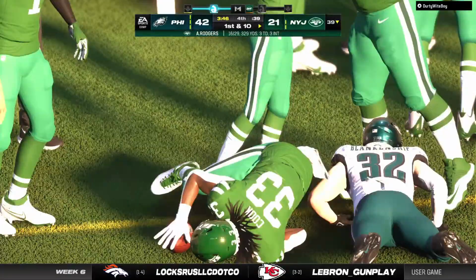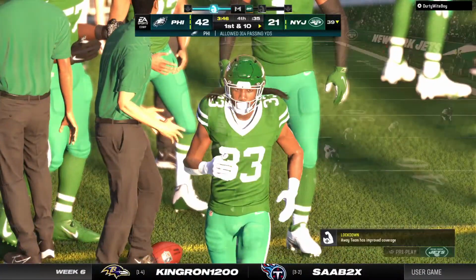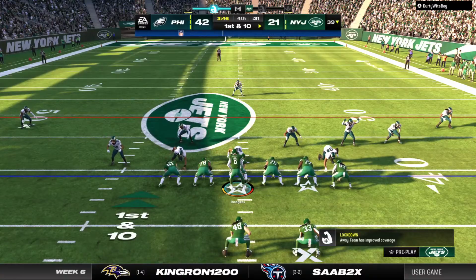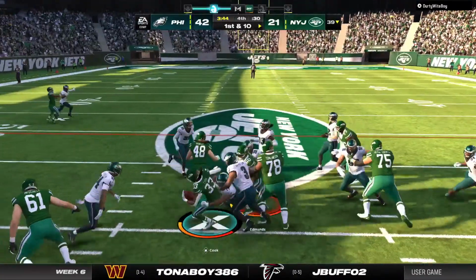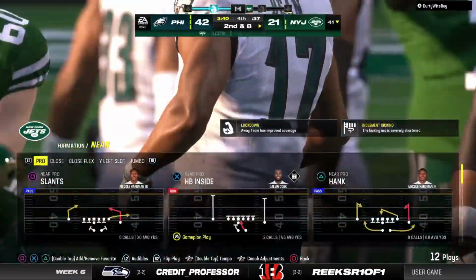And he's got this almost to the 40 before going out. First play of the drive going for 14 and a first down. And the Jets, first down. Up the middle, it's Cook. And he can only manage to get a couple. 2nd and 8 coming up.